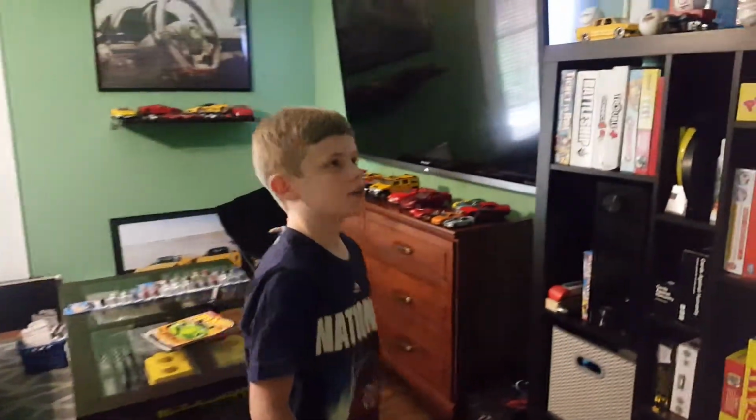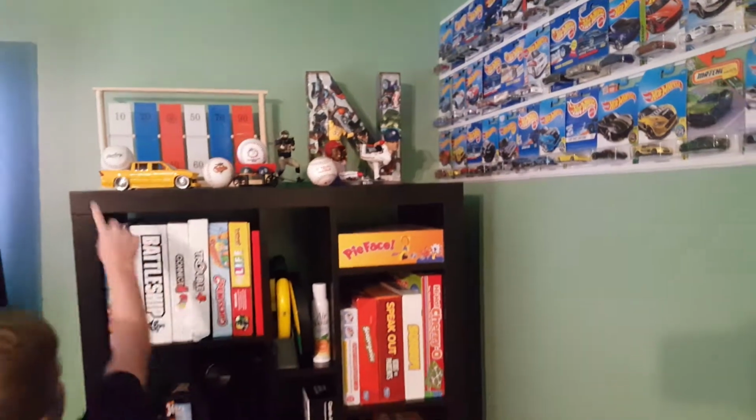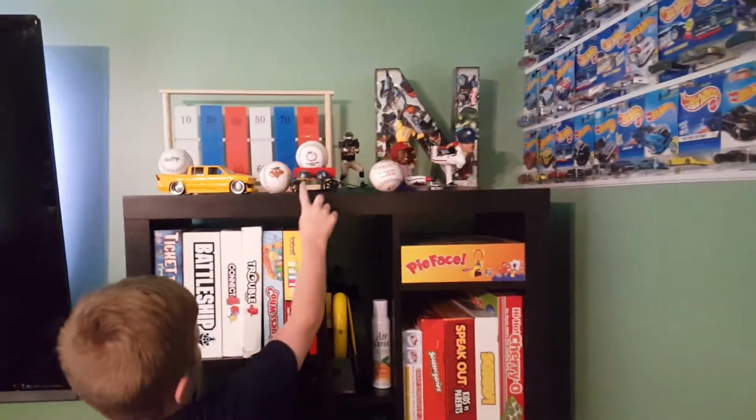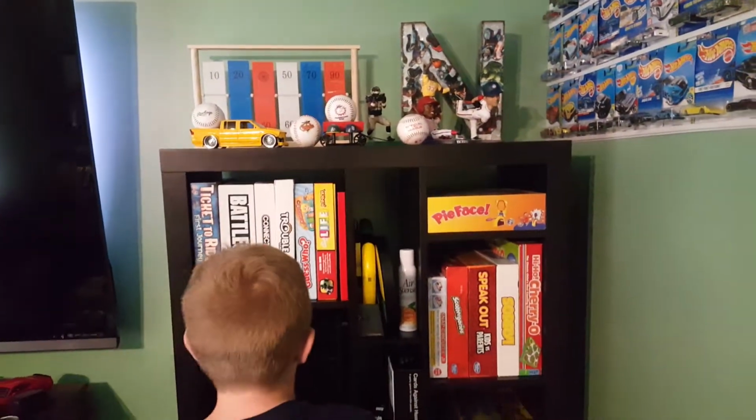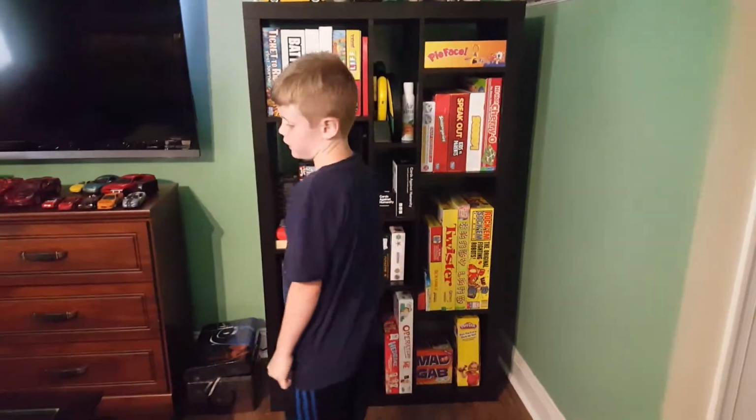So, starting off here is my wall of cars. My dad's going to put up more strips. Next, I've kind of gotten into baseball, so I have a bunch of baseballs and the Athletics and the Padres. Here's all my games and my receiver. Doesn't really work right now.